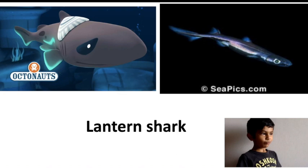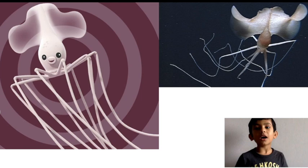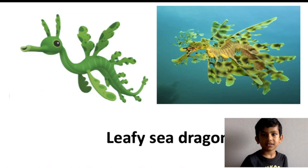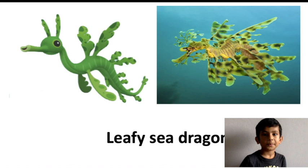Sea turtle. Oh, loggerhead sea turtle. Correct. Next. Long arm squid. That's super correct. Next. Leafy sea dragon. Oh, okay. It has leaves. No, those are not leaves. Then what are they? Their hands and everything look like leaves, right? I'll see in the next part. Okay.